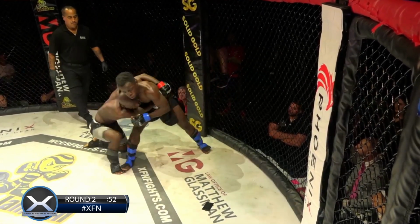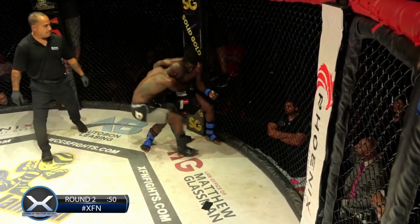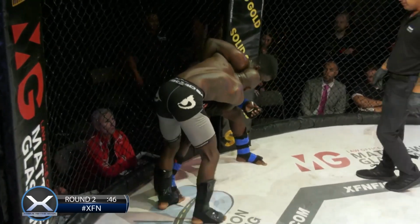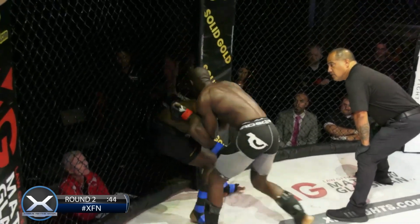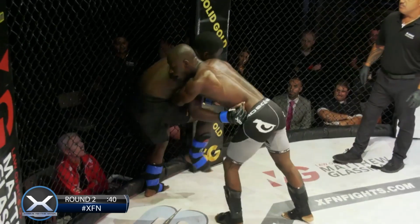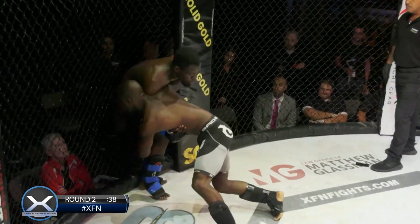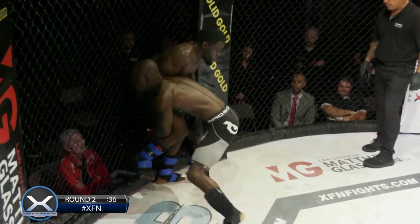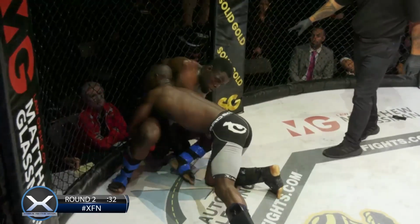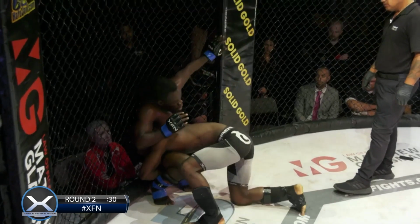Good job of circling there from Frimpong. Good head position on the underhook there. Let's see what he can do with it. Reeves has got good hips. Reeves said all-around athlete. He did wrestle, but also ran track and played football. And good hips there. He certainly does look like an athlete. Yeah, for sure. I mean, Frimpong doesn't look too sloppy himself. But a little cage grab there.